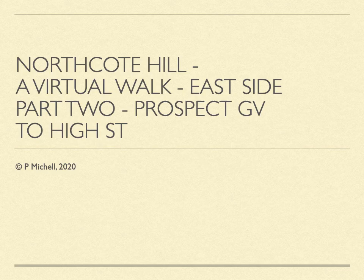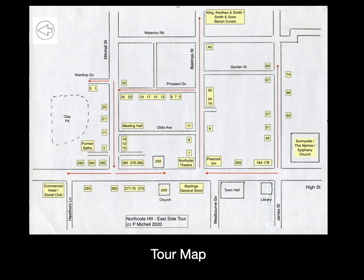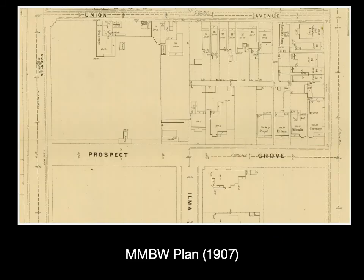This is the conclusion of the tour of Northcote Hill East Side. Part 2 heads along Prospect Road, then into Mitchell Street and along High Street. Prospect Road was developed by W.G. Swift. Until the late 1940s it was settled only on the east side. All these houses had wide, expansive views east to the Dandenongs.